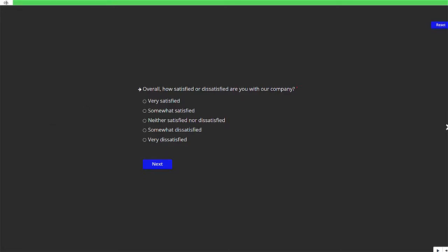So here we are now. You can see the progress bar at the top. We've got the reset button if you want to start again. We've got the next button, and again you can change all the colors if it looks a bit harsh. And the audio, it auto played, but I'll just play it again here. Overall, how satisfied or dissatisfied are you with our company? So it just reads out the question.